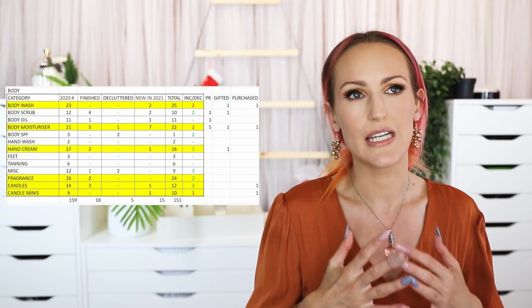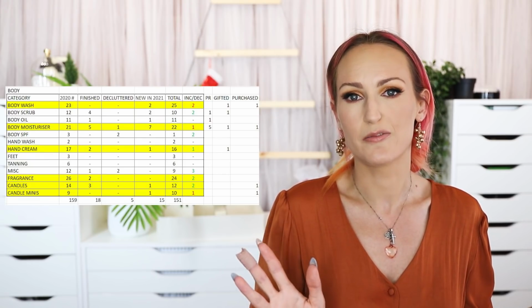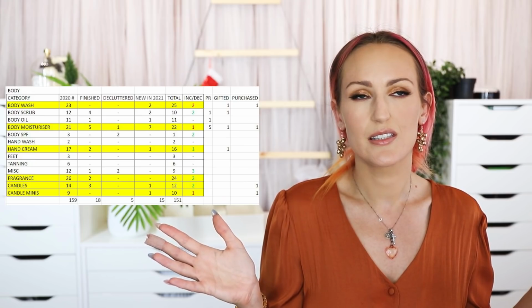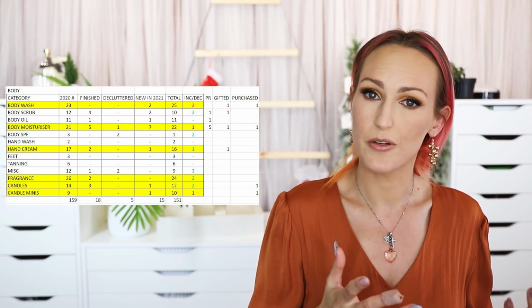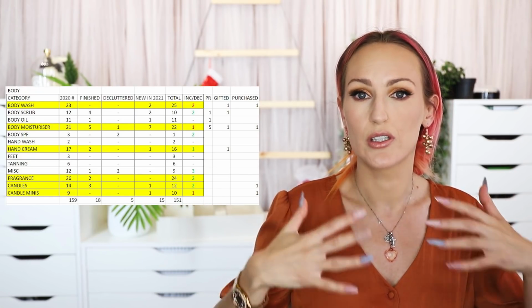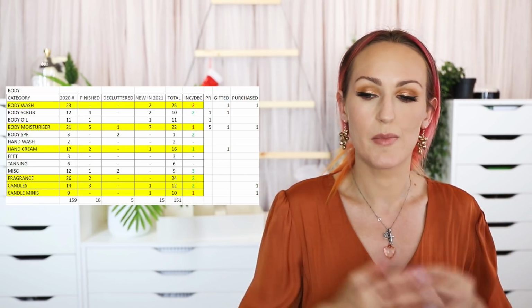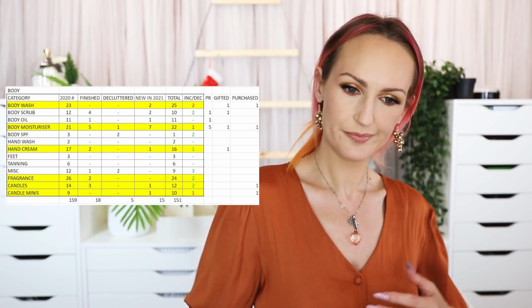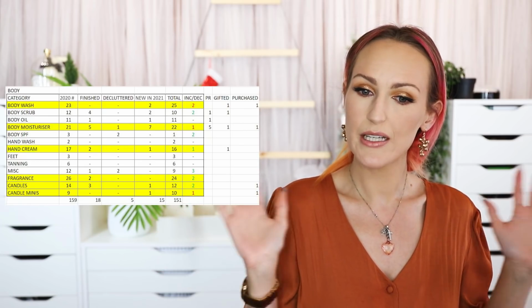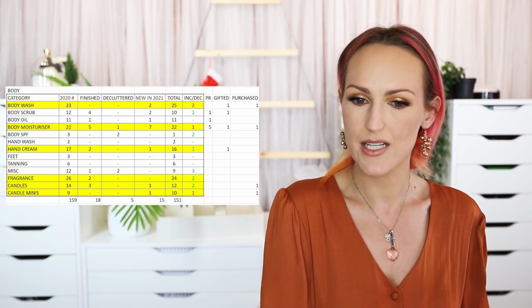I think an issue is that my candles are stored out of sight, which means they're out of mind. And I don't want to move them because where they are is the perfect spot for them. And I don't want them to be on display. I don't like the clutter. So yeah, I don't know, maybe I need to set a reminder in my phone at least once a week. Burn a motherfucking candle.